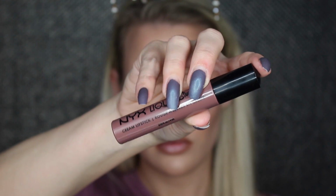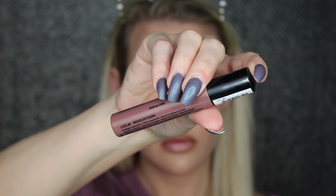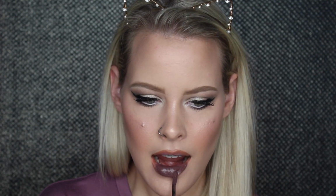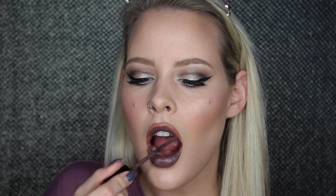So now I'm using the NYX Liquid Suede, and this is in the color Brooklyn Thorn, and oh my goodness, I feel like this is just beautiful. Look at that. And I feel like it just tied the whole look together, and it stuck with the whole cool tone theme I was going for, and I'm literally obsessed.